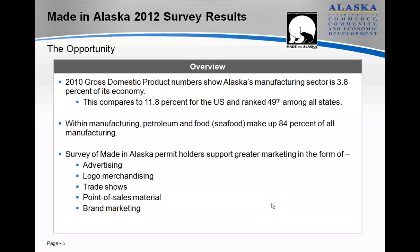The 2010 gross domestic product numbers showed the Alaska manufacturing sector is 3.8% of its economy. This compares to 11.8% for the U.S., where Alaska ranked 49th among all the states. Within manufacturing, petroleum and food products, primarily the seafood industry, make up 84% of all manufacturing in the state. The survey of the Made in Alaska permit holders supports greater marketing in the form of advertising, logo merchandising, trade shows, point of sale material, and brand marketing.